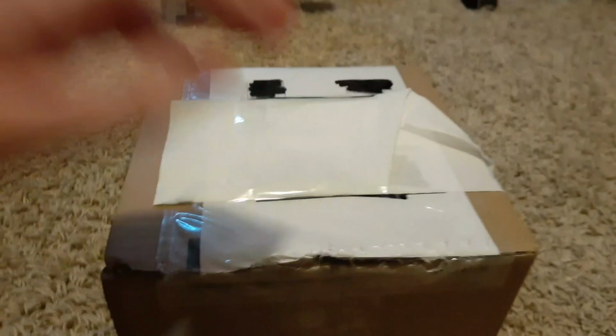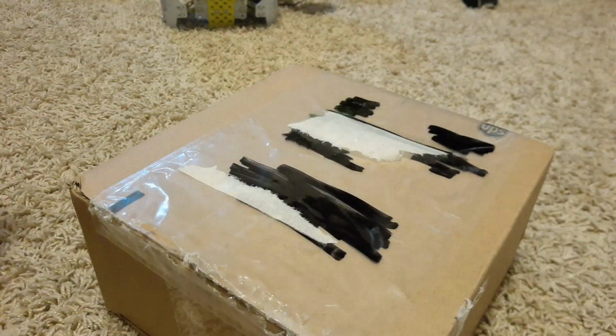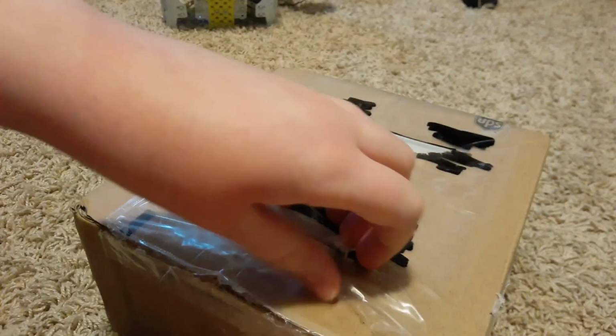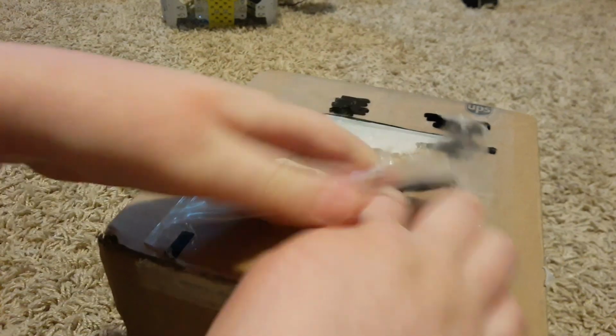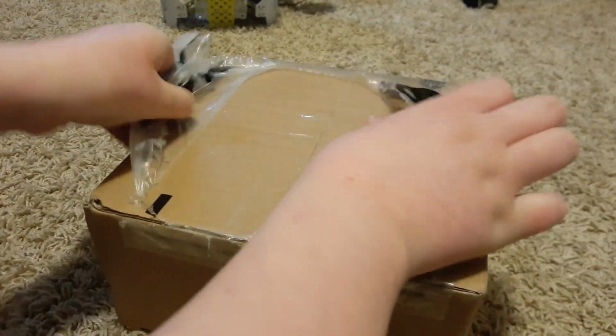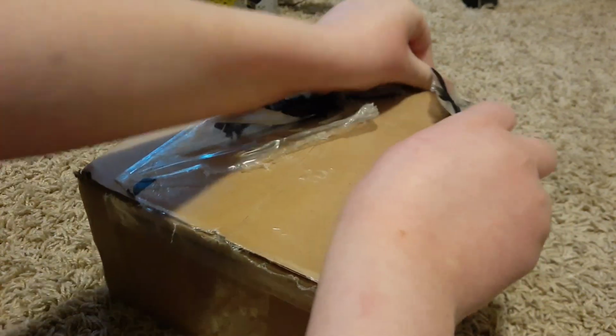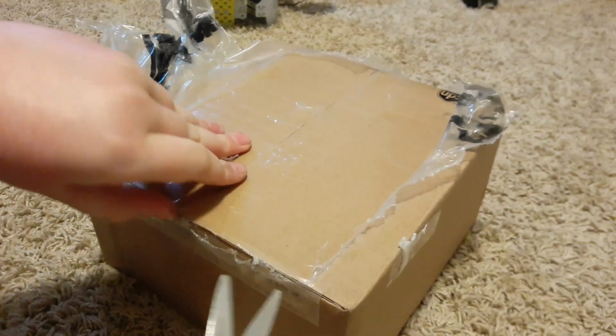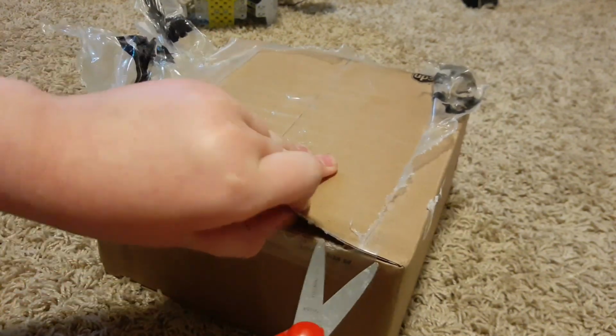I'm going to open it, but I will not look inside. Okay, now I got that paper with the address out of there. Okay, they packaged this very well.